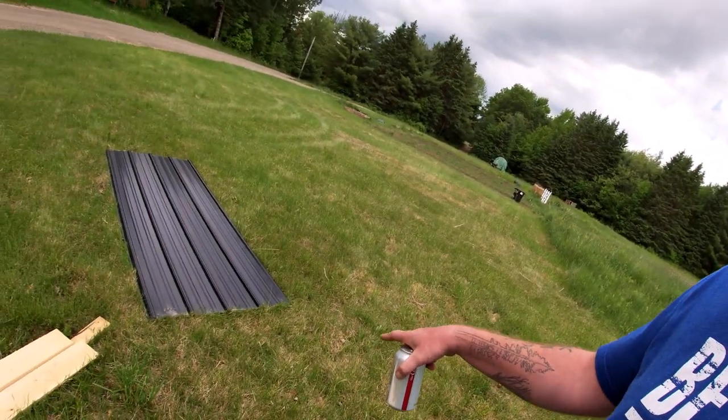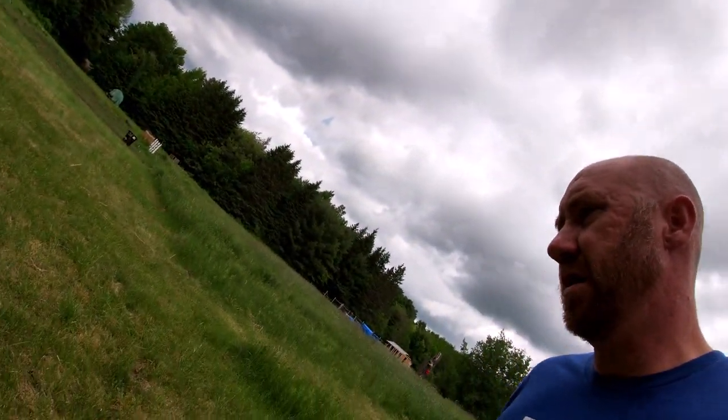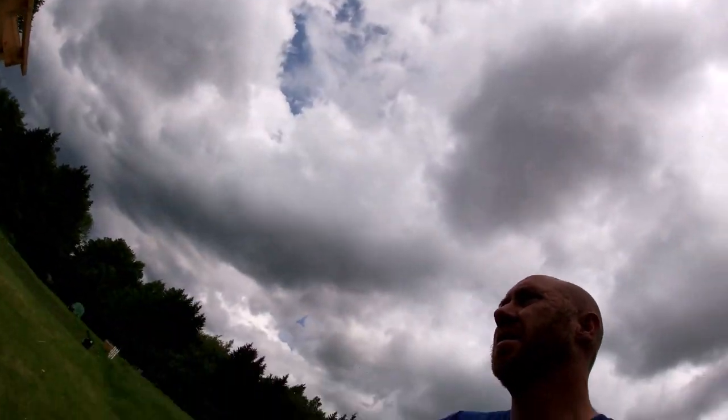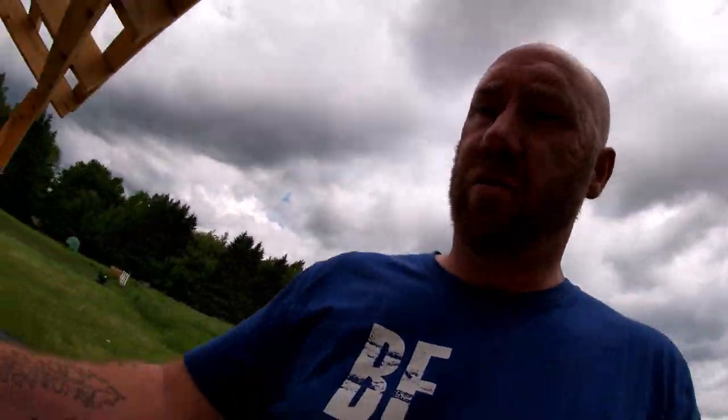And I went with black. Didn't really want a white because I didn't want it to glare with the sun towards the house. And then all they had was black or gray, so I figured I'd go with black. It matches the house.